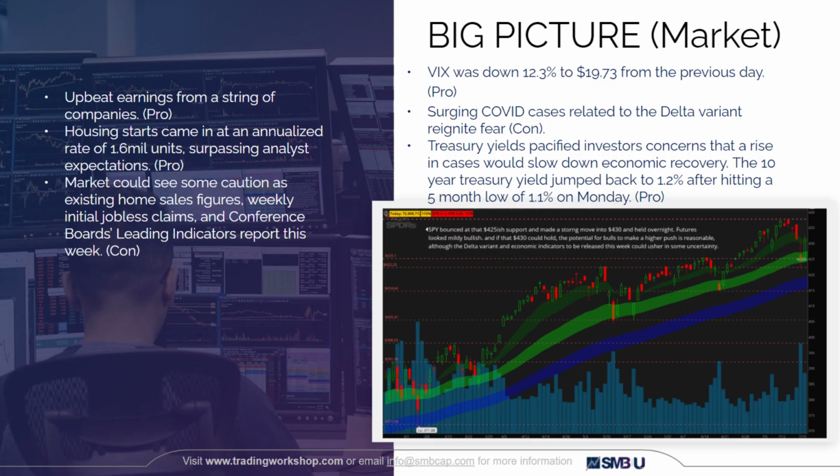Now, on July 21st, the big picture market fundamentals were a little bit hazy. So I just saw that VIX was down 12.3% from the previous day. And there were surging COVID cases related to the Delta variant, which was reigniting fear. And that was probably the biggest one that I saw for the news for the day.